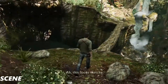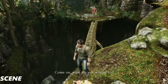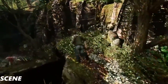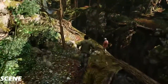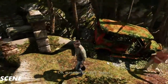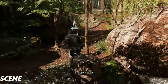Ooh. Now, this looks sketchy. What are you waiting for? I loosened it up for you. Yeah, that's the problem. Look, Sully, your first car. Oh, man. That's a 1927 Albert. Yeah? What's this, Mr. Wizard? Lawn art. Pretty tacky.